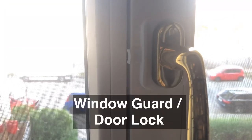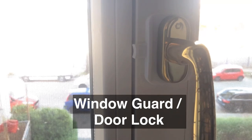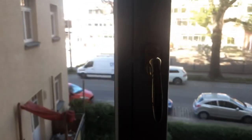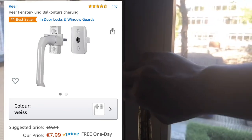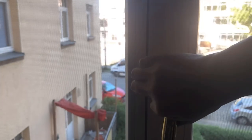So, to start off, here's our small bedroom. This is what you call the window guard, or you can also use it as a door lock. This is very difficult to open. You really need to push this really hard, so any kid won't be able to open your window.